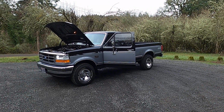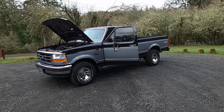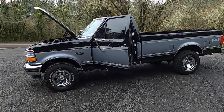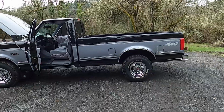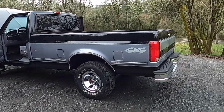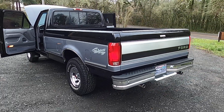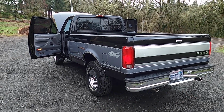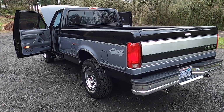This is the 1994 Ford F-150 XLT, and I'm gonna geek out a little bit on this truck because it's that nice. One thing that really impressed me was that it's a 45,000 mile truck, which is low mileage, but it doesn't even look like it's got that much. Maybe 20. It's in excellent condition.